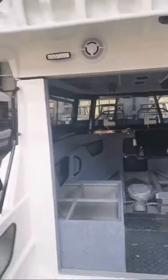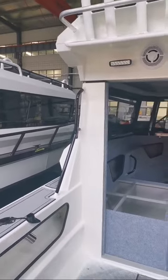This has a door? Has a door, right? The door? No. Then it's open.